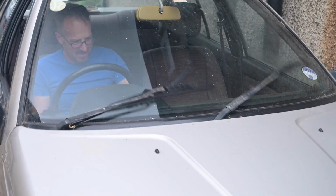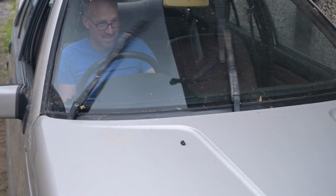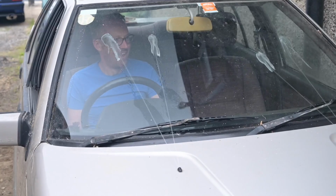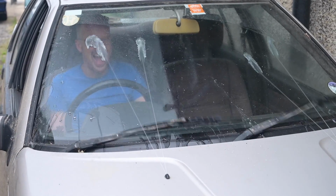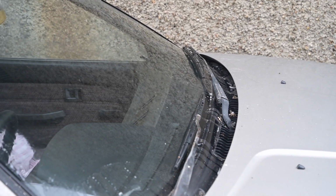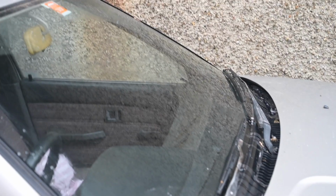Look at the wiper action on that. This guy's got awesome wiper action, a solid wiper action. It all works! All four jets! There's not a thing that doesn't work on this car apart from one side repeater. I'm just going to go get some bits from Halfords. Well, if you stop for petrol, they'll sell it in the petrol station.